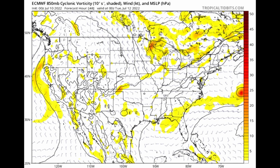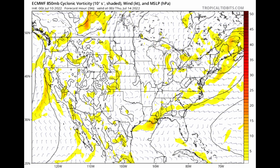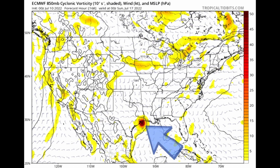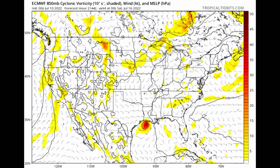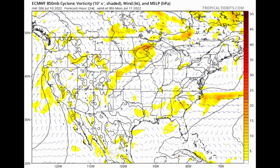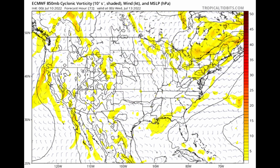This is the Euro, the ECMWF, from last night's run, showing that energy getting out over the Gulf and eventually developing into a very small tropical storm, possibly, and maybe heading towards Texas. Those details we can figure out later. But for now, the next few days, the threat of some heavy rain and squally conditions as this system sits out over the northern Gulf, that'll be the main impact as we watch this over the next few days.